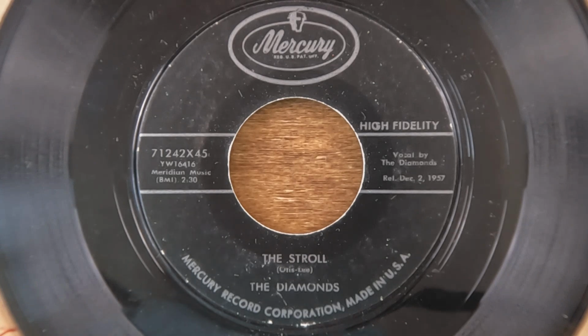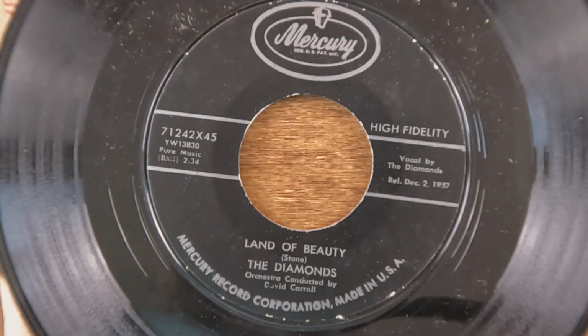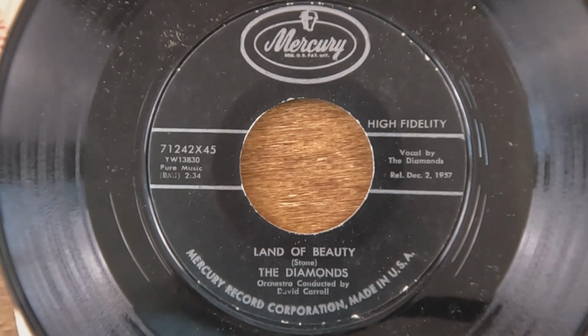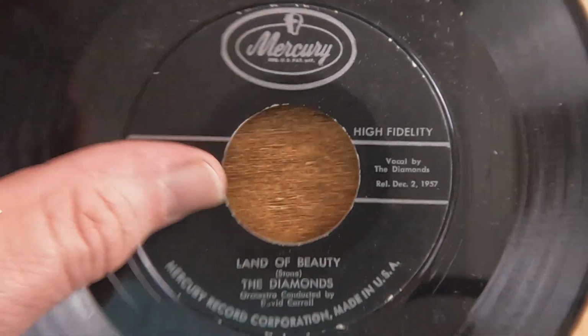But The Stroll by the Diamonds is definitely a 50s tune that I'm familiar with. Been in a lot of different movies. Dun, dun, dun. And the B-side being a song called Land of Beauty.